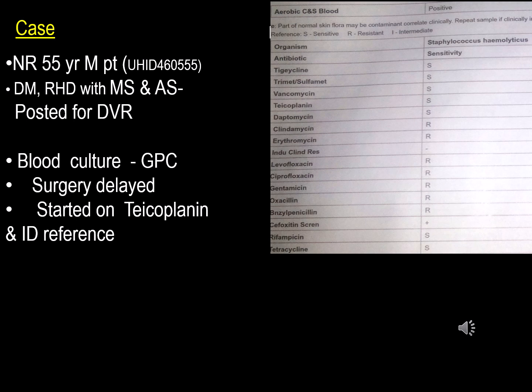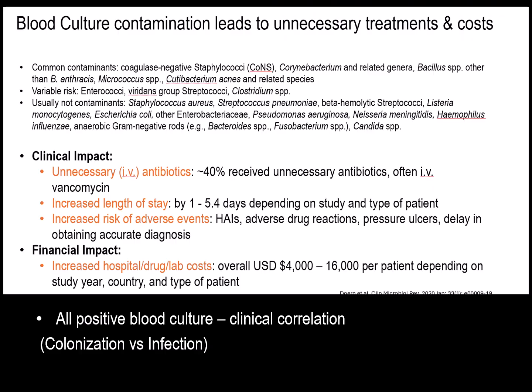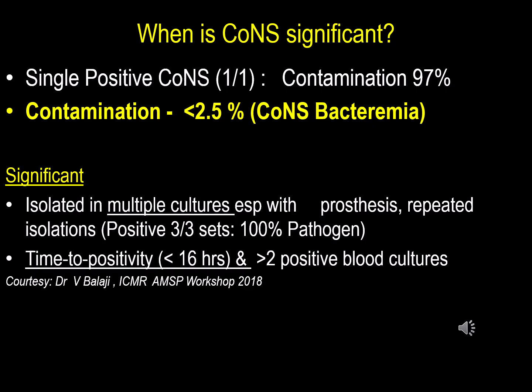So when there is a contamination, it has an impact on unnecessary treatment and cost, and many a time the faith in blood culture may be lost. So to maximize the diagnostic power of blood cultures, it's important that we reduce the contamination, and this will eventually avoid unnecessary antibiotics and will decrease the length of stay as well as the adverse events related to drug reactions.